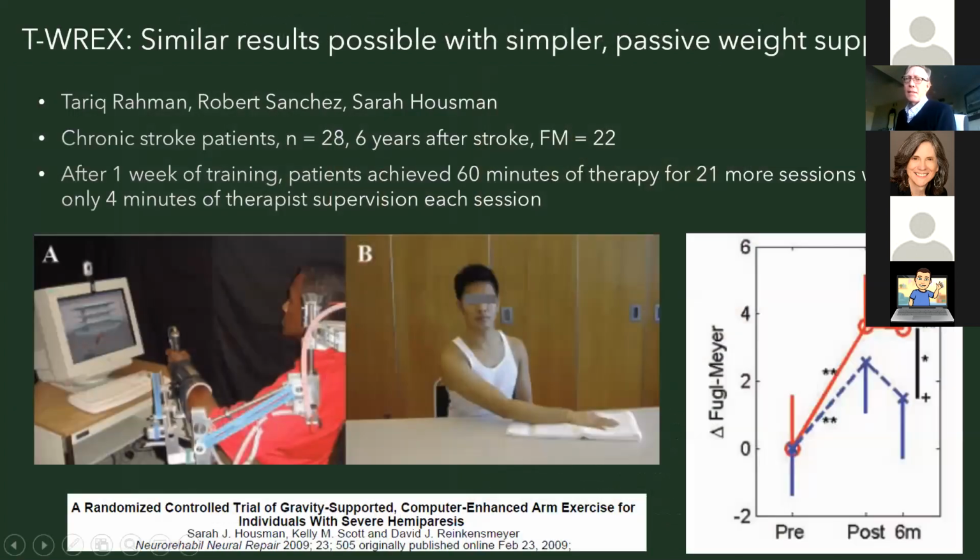So we asked, gosh, could you do this without the expense and complexity and safety concerns of an active motorized robot? Working with Tariq Rahman from AI DuPont Hospital in Delaware, who had developed an arm support for kids with shoulder weakness that was rubber band driven, we scaled it up to a larger size and put in the gripper, same type of exercise. This was done at the Rehab Institute of Chicago, the randomized controlled trial with Sarah Hausman. Robert Sanchez was the PhD student who did the engineering work here.